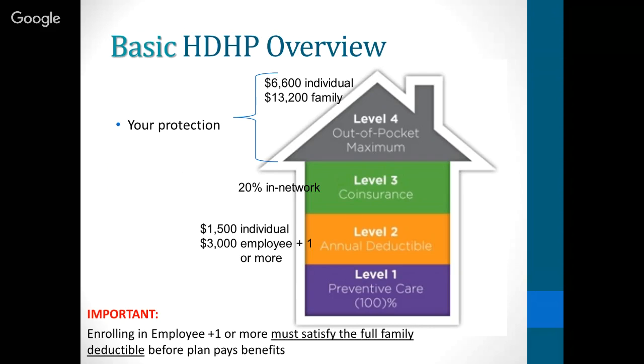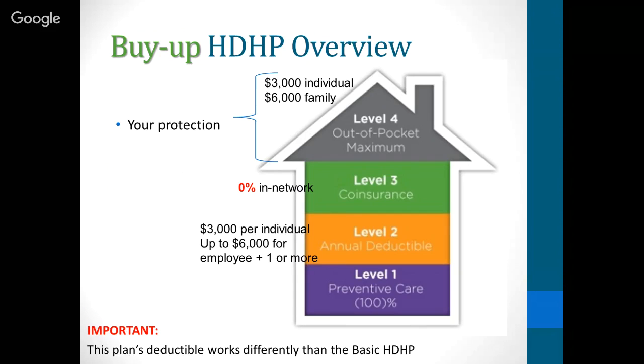So that means the most that a family would be responsible for would be $13,200. And that could be made up of 4 or 5 people having different expenses throughout the year, adding up to that total. So again, this plan does have that coverage from expenses beyond that out-of-pocket max. So if you had paid out the amounts there, you would be covered at 100% thereafter as long as you're staying in network.